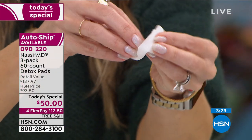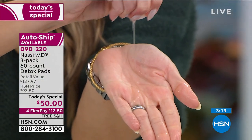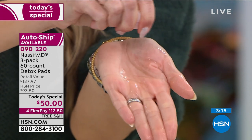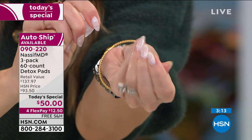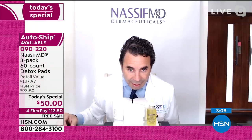So if you look at the size of these, face, neck, and décolleté, I get home, I use these on my face and neck. Brittany uses them while I'm watching Netflix, I don't get up. I stay in bed and I do this. And then my kids, all the teenagers love these.